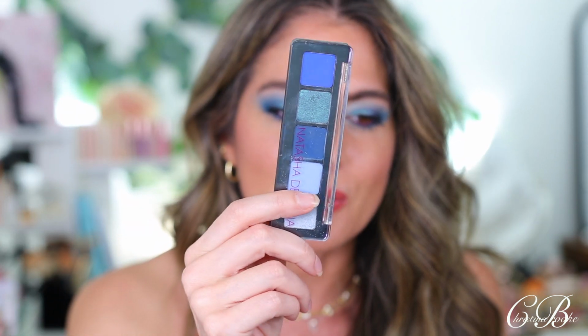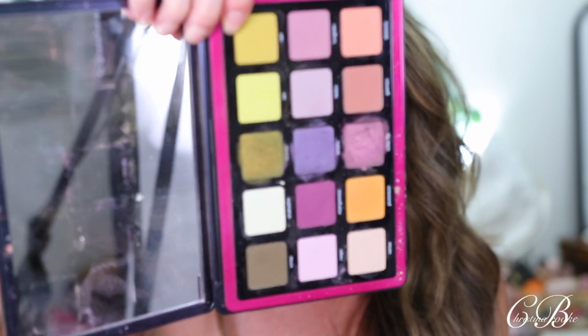So this is the mini Triochrome. This is her brand new release. It's $27 US. It's this teeny tiny palette. You guys know Natasha Denona has her babies, her minis, her middies, her larger palettes. Like she's really going out there and doing every size in the world. But this is basically a version of her larger palette, which is called the Triochrome. So this is the Triochrome.